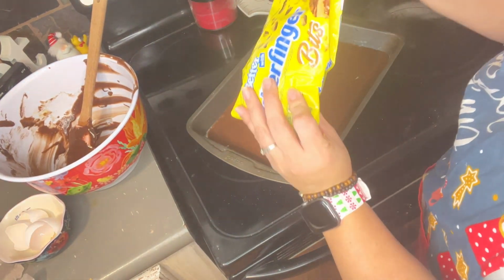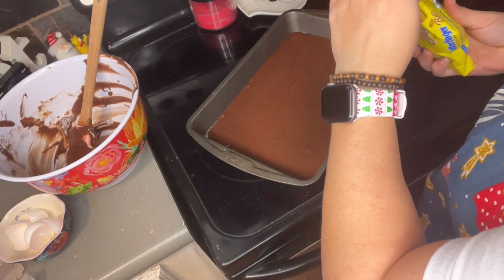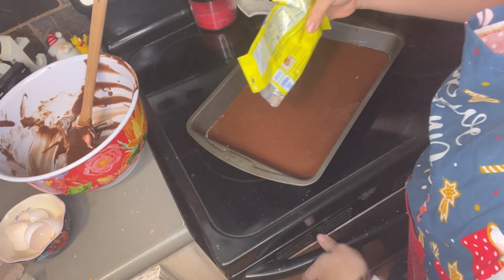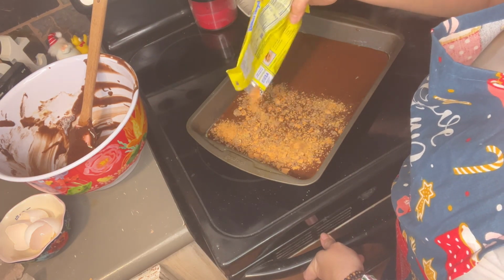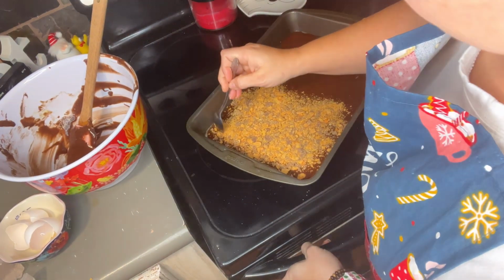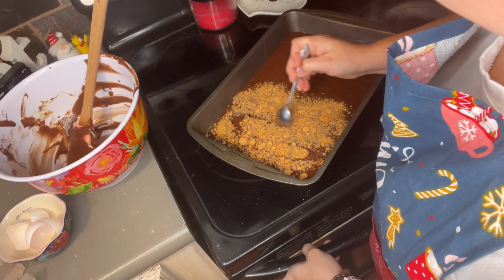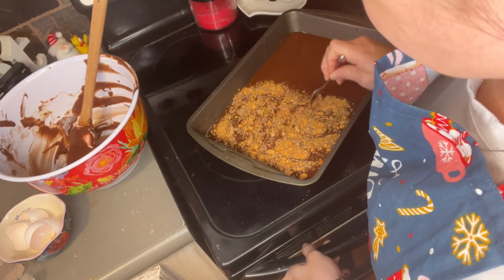So on one half, we're going to put some of these Butterfinger bits that we had left over from the fudge. Just half of it. Butter knives are non-existent in our house, I guess. So let's use a spoon here. Mix it in just a little bit.